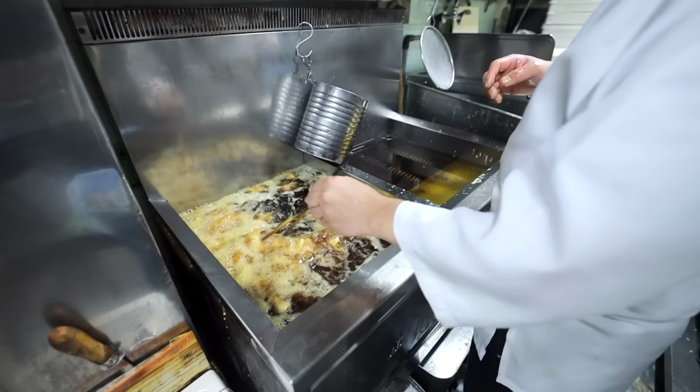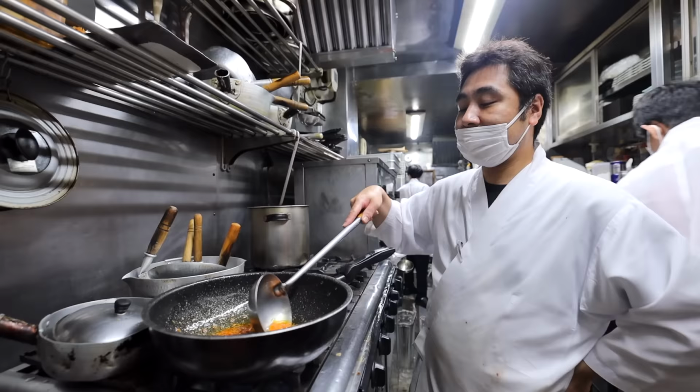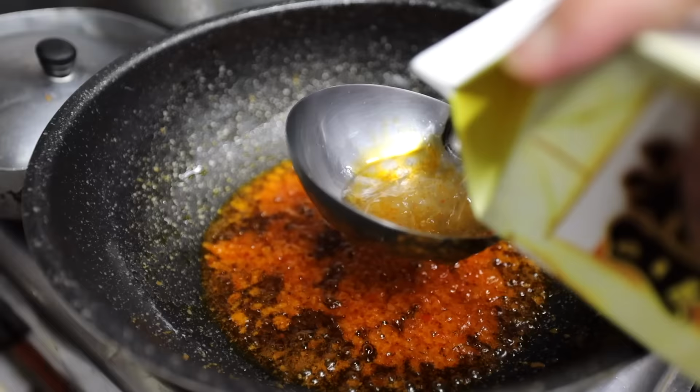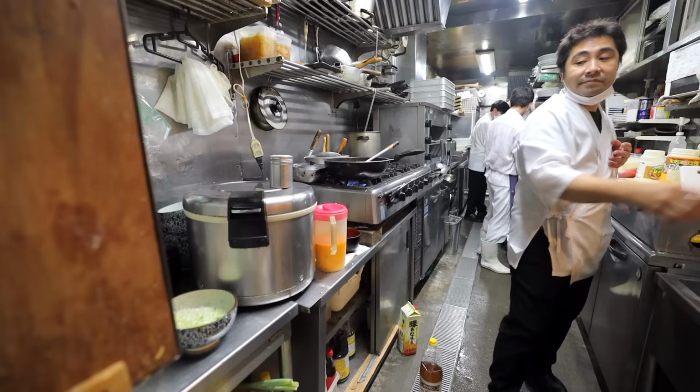Since it's slowing down now, one of the workers is able to take their break early, so Fujimori-san is preparing the makanai early, lunch provided by the shop. And today, he's making fried chicken in a chili sauce, which is a Chinese-inspired dish.